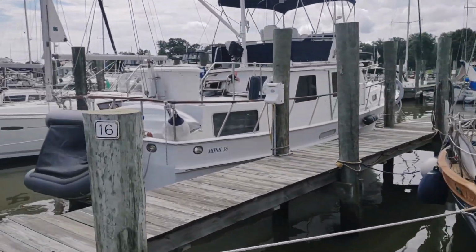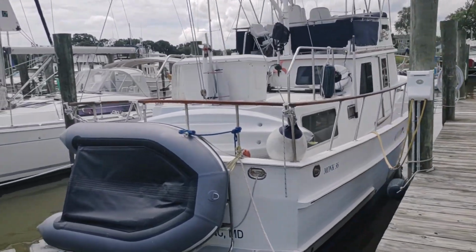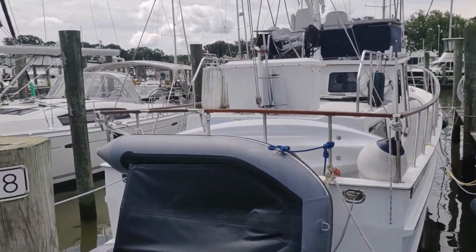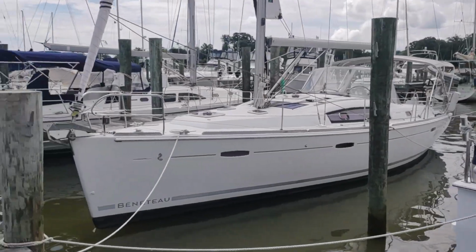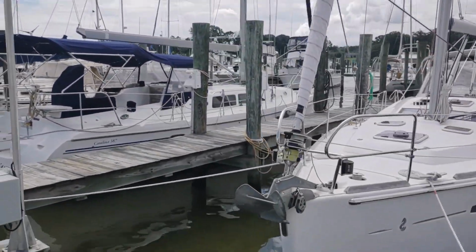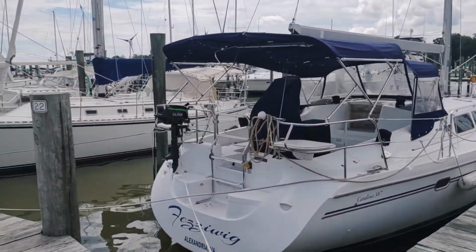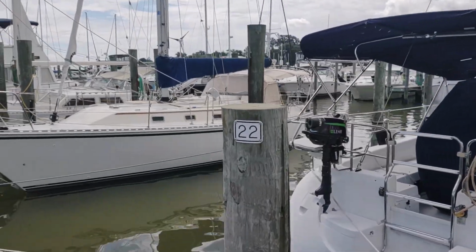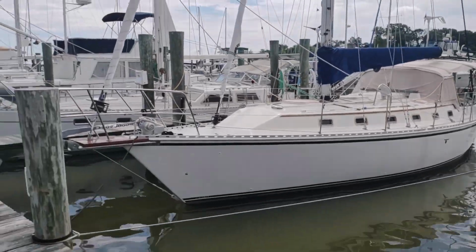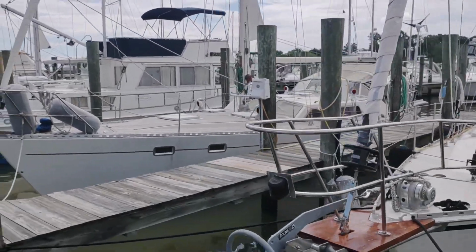Monk 36, and we saw that Monk 36 like Paul had on Snow Goose. More sailboats. And this is one of the longest docks here. Of course, that's where we're berthed, way at the end, near the pump out station.